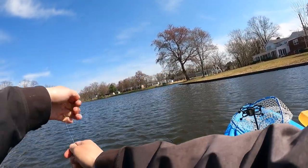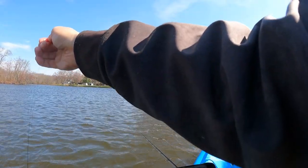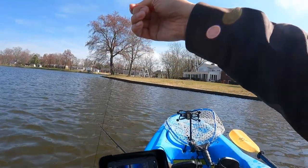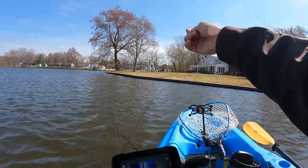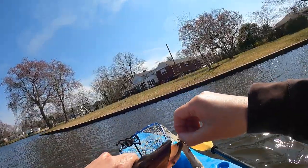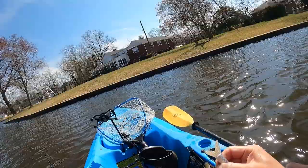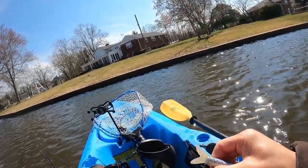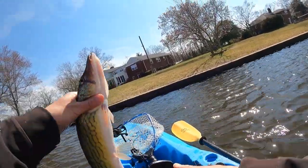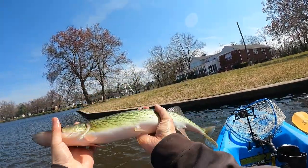Woo. All right, I love the swivel on this. All right, look at that. Beast mode. Here we go. All right, man. Upside down pickerel here. Oh, there we go.